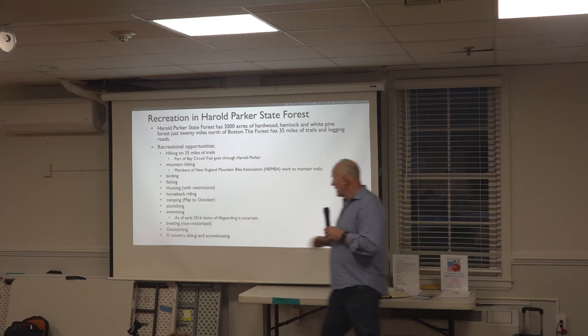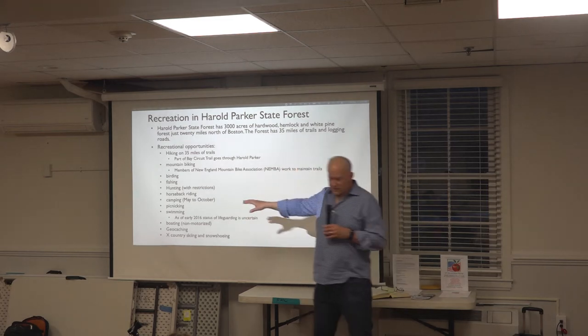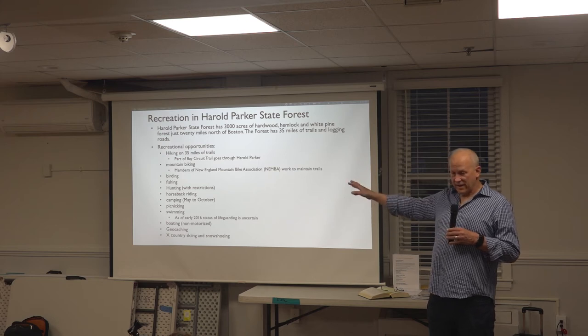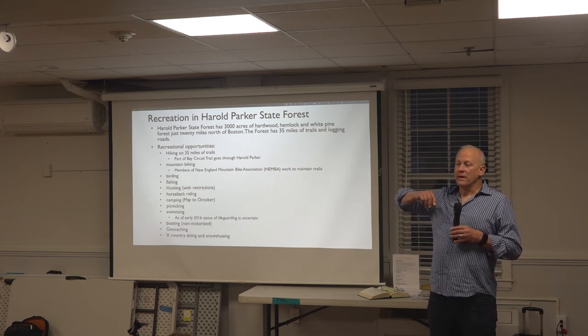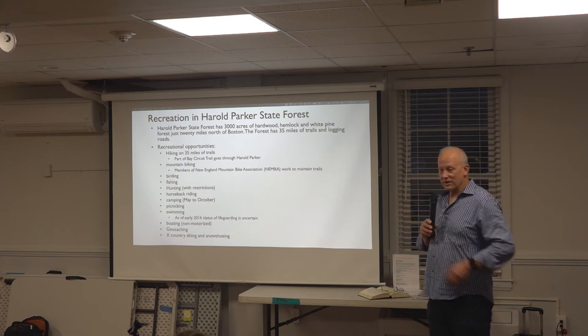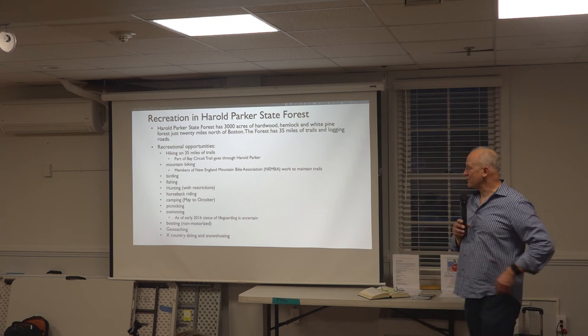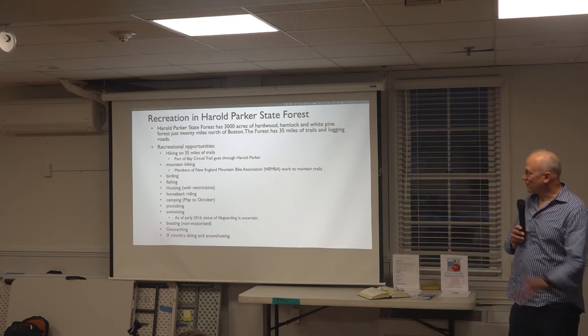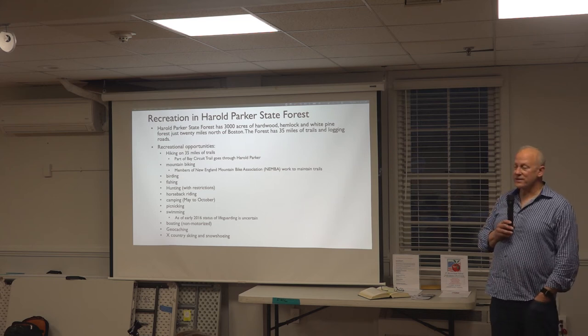Swimming. The swimming pond is Berry Pond. I didn't update this slide. There are no lifeguards there. The pond is open, so you swim at your own risk. And that's actually, I think, been a pretty good solution. Finding lifeguards was becoming an inhibitor to opening the pond. So now it's swimming at your own risk.